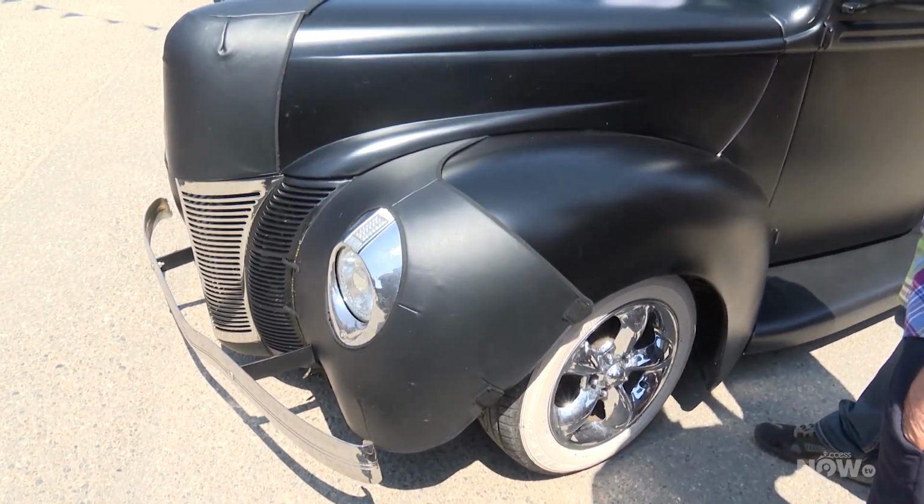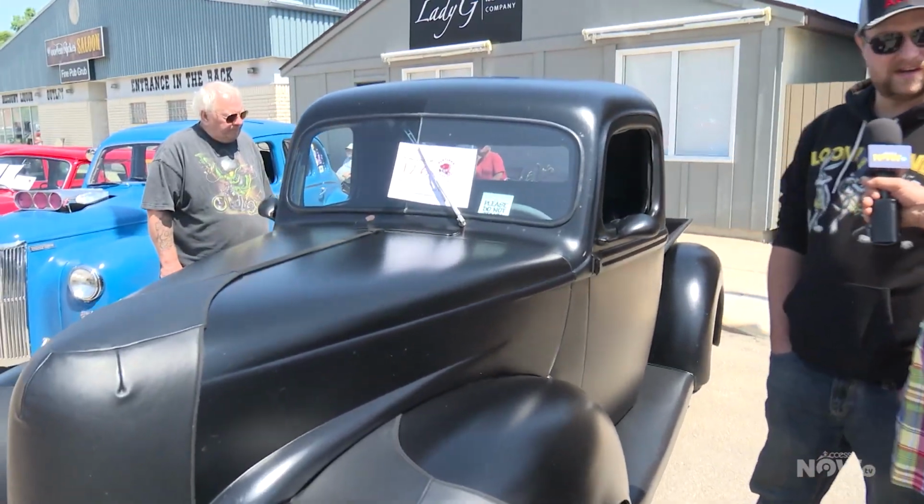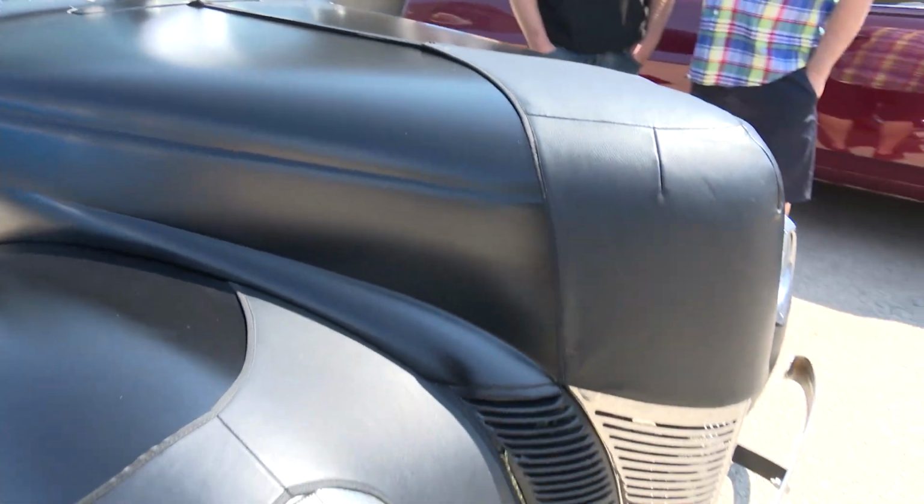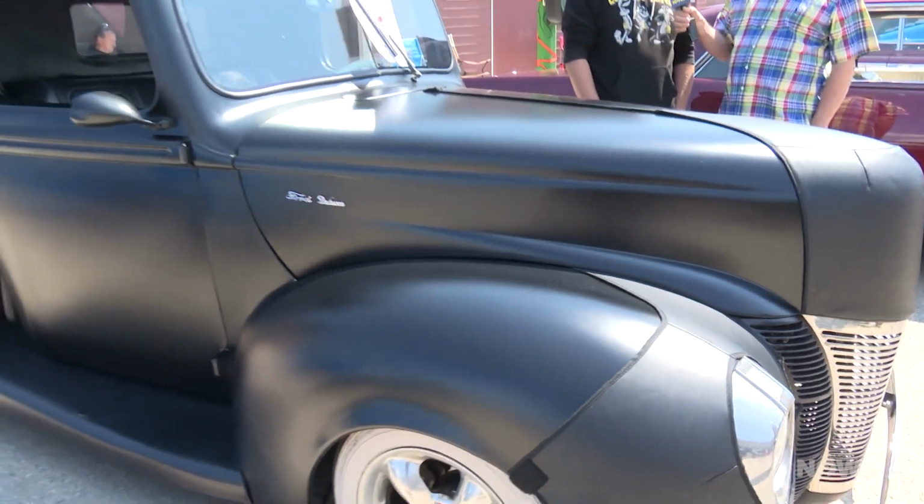So we had a 40 Ford coupe in the yard. Actually, it was my dad's project car at the time. And he was working on a few other projects at the time. So he lent you the hood?